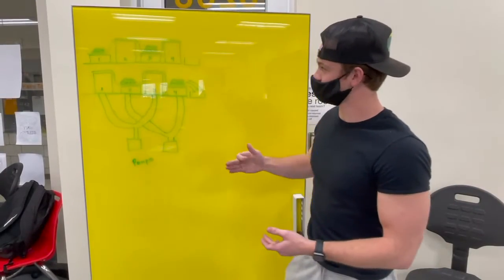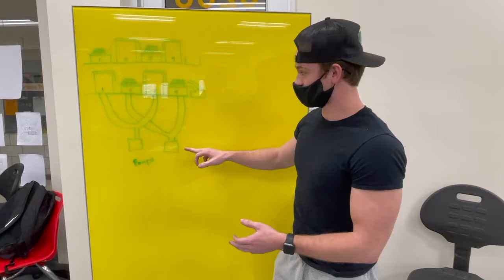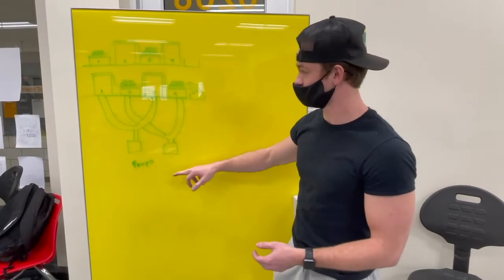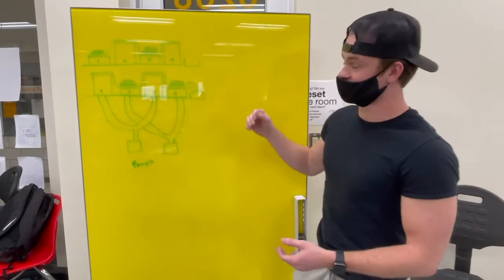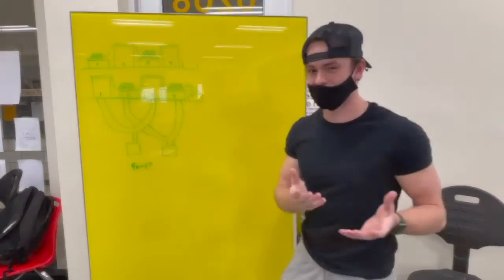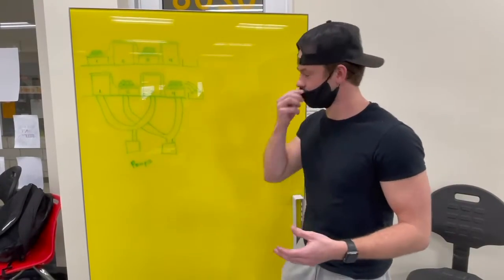So we had 2 pumps split to alternate boxes. Pump 1 went to boxes 1 and 3, and pump 2 went to boxes 2 and 4. And the idea was to create a conveyor belt on top of these boxes to guide the material from point A to point B, and make sure nothing fell off.